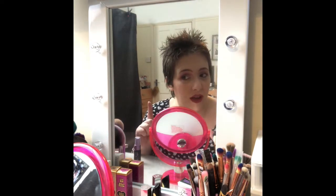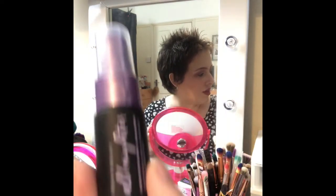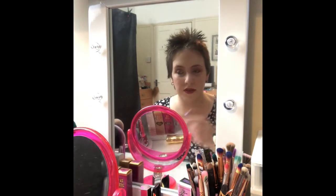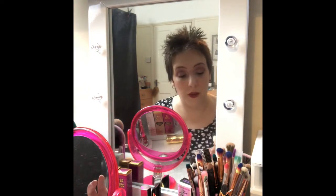Now, the options I gave my friend for setting sprays are these. So the one my friend decided to go with is this one, this Urban Decay All Nighter Spray. So I'm just going to apply some of this. And there we go. That is the finished look of what my friend chose me.